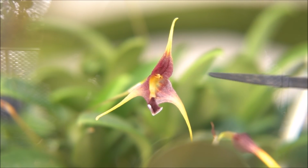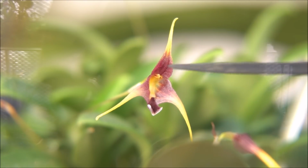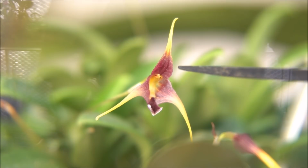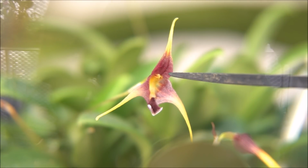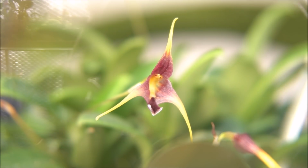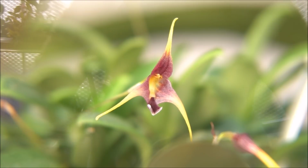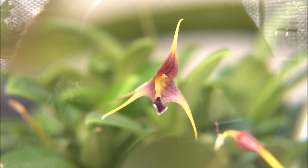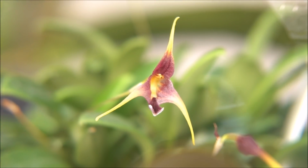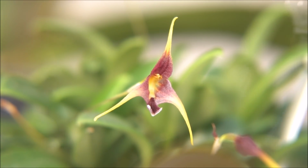So when a pollinator lands inside the flower here, this closes on it and clamps the pollinator in place, pushing it against the pollinia, which are up in this tiny little area just up here near the pointer. These flowers are very, very small, so it's very tricky to actually show this with any degree of accuracy. But what I'm going to try and do is move the magnifying glass just a little bit there. We're still in focus. So a pollinator lands and this thing closes.